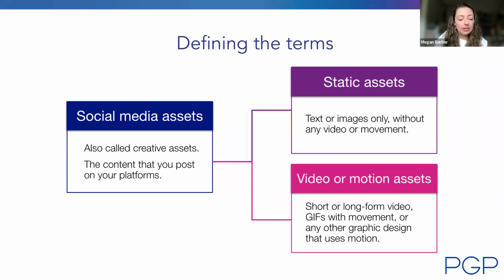Usually we think about social media assets as being of 2 types. First would be what we call static assets. The easiest way to think about static assets is that these are assets that do not move. So they're text or image only, without any video or movement. That's in contrast to video or motion assets. These can include short or long form videos, anywhere from a 2-second GIF with movement to a 20-minute video that's a lot of educational content. This is any type of graphic design that uses motion. So hopefully that helps us when we're talking about social media assets most broadly.